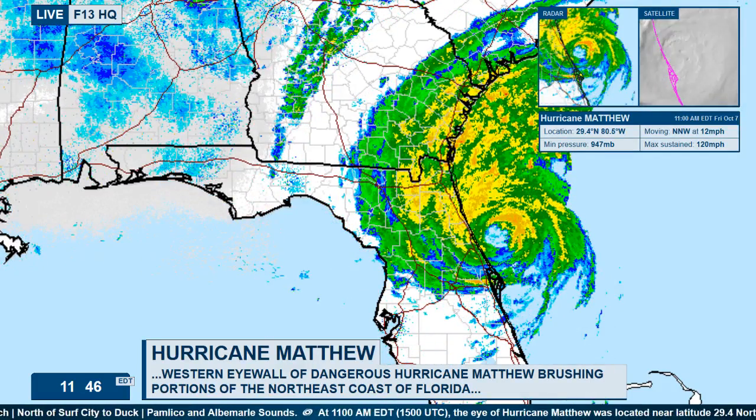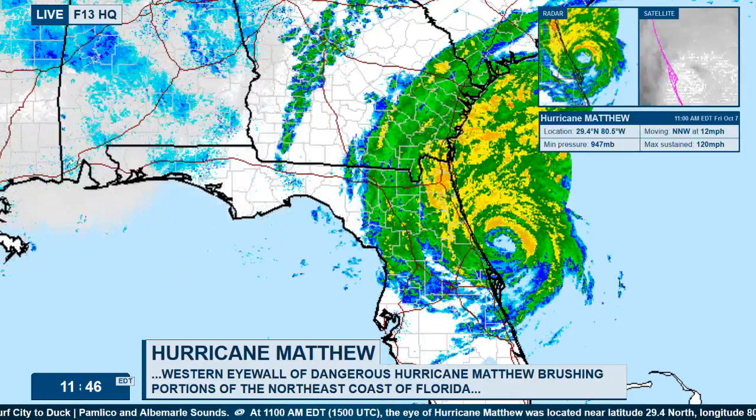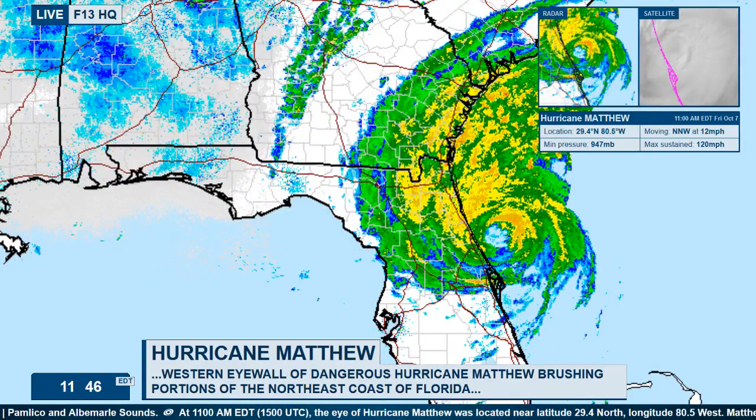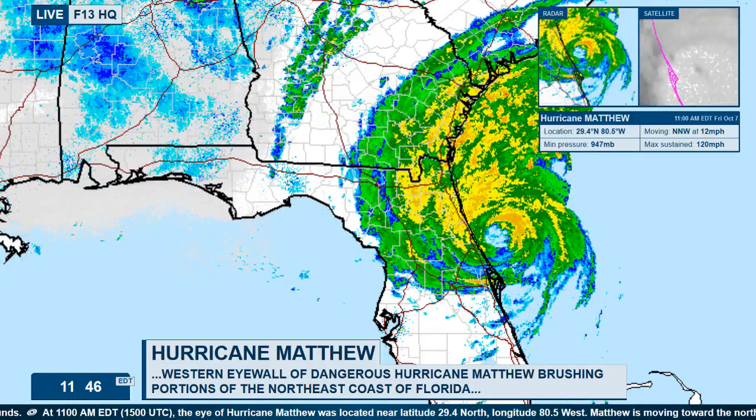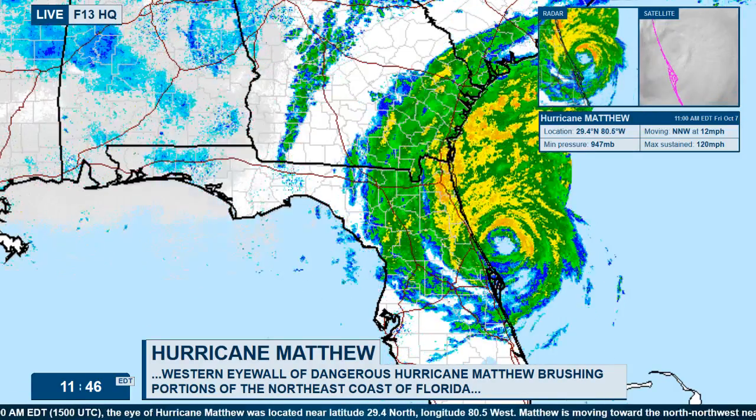So I did have those coordinates. You can see on the screen there, as of 11 a.m. it was 29.4 north, 80.5 degrees west. That must still be the latest, so there are the coordinates.